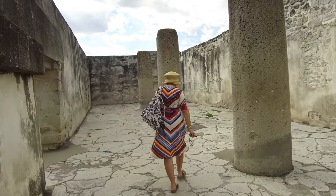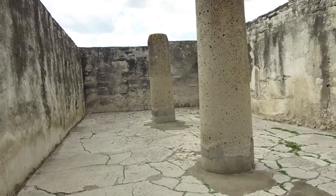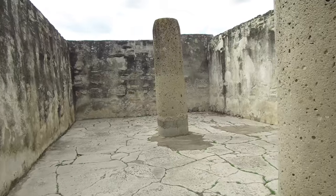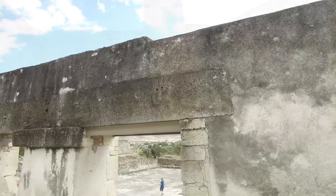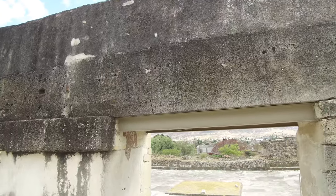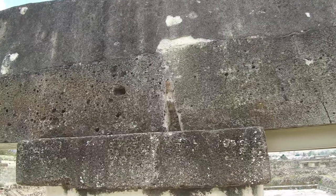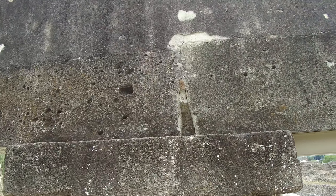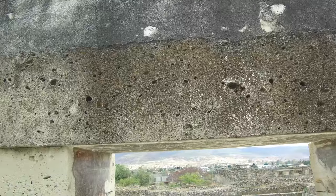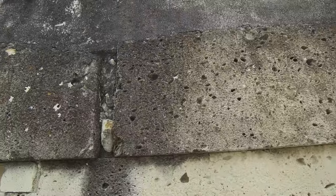They were clearly the posts for a roof at one point in time, but if that was their original purpose, we don't know. Likely. And here, the largest of the beams, I estimate one to be somewhere in the region of 18 tons. You can see the repair work there in the center of the screen. And as we move along, once again, we're going to see rough repair work at the end, right there.